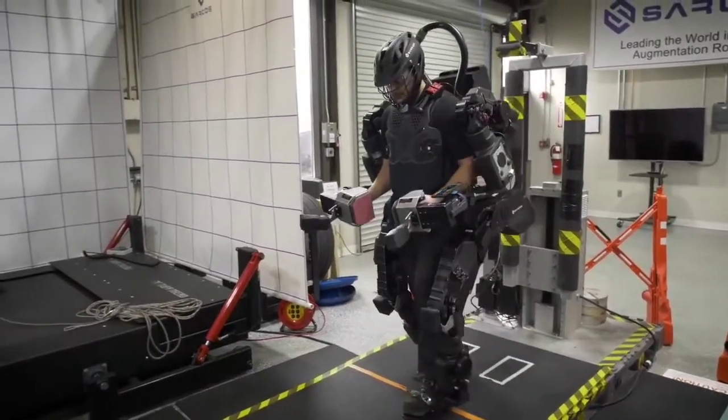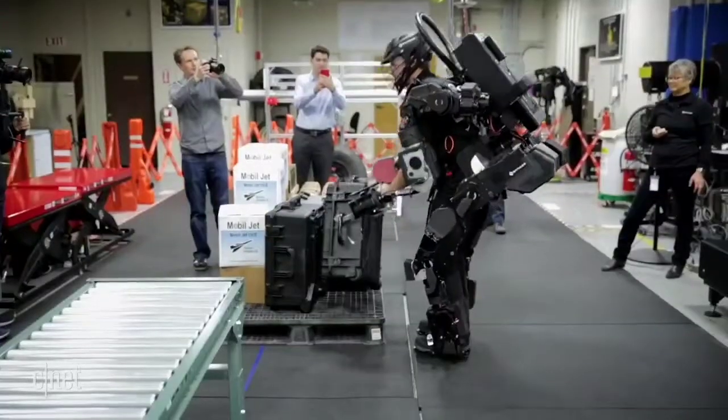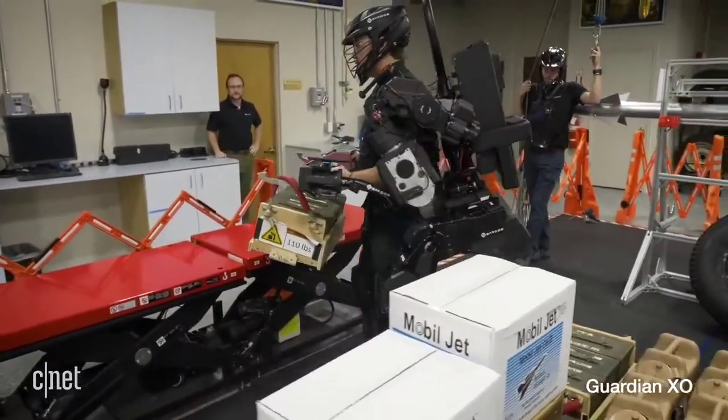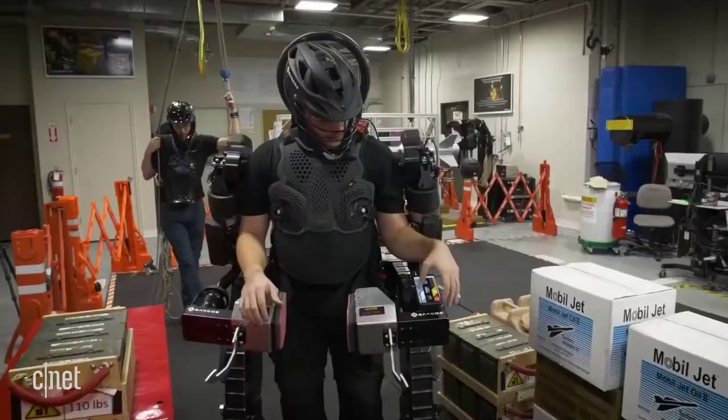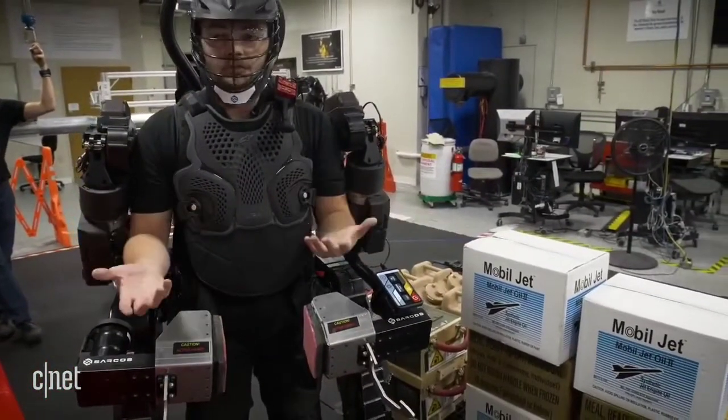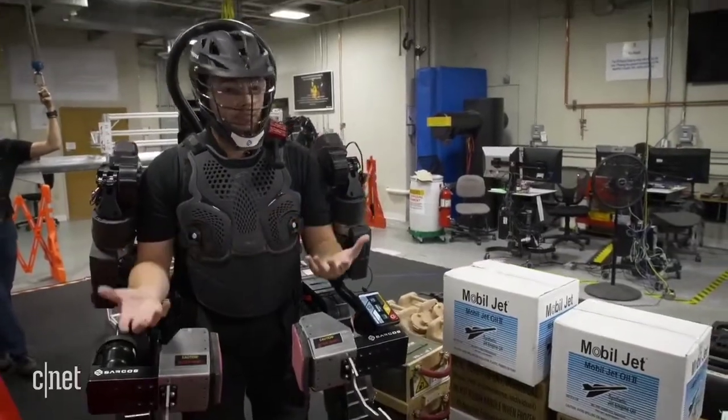Aiming to prevent injuries, this exoskeleton makes you 20 times stronger. So right now it feels probably like 12 pounds in each hand. And right here we have some settings. I can go into what's called heavy lift mode. And so that multiplies my strength by even more.